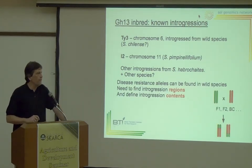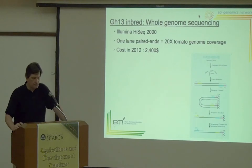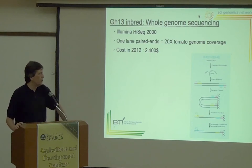So the goal of this work was to resequence this line and determine the exact regions of the introgressions and what genes were in these introgressions. So what we did is we took the line, extracted the DNA and used the Illumina HiSeq 2000 next generation sequencing. One paired end lane, which gave us about 20x coverage of that genome. And the cost was $2,400 for that analysis. So it's very, very cheap compared to what it would have cost, you know, even a few years ago.